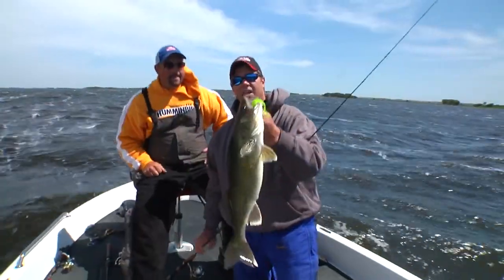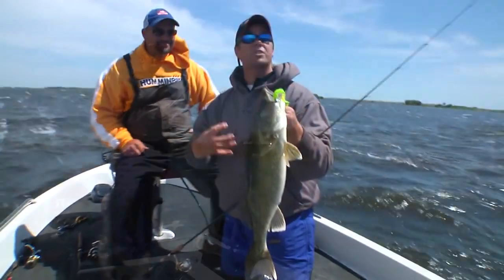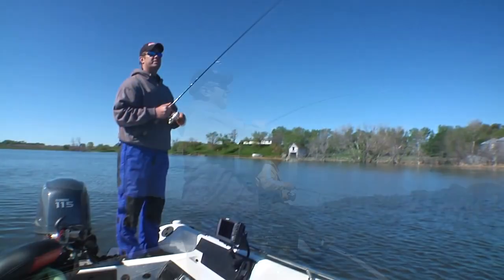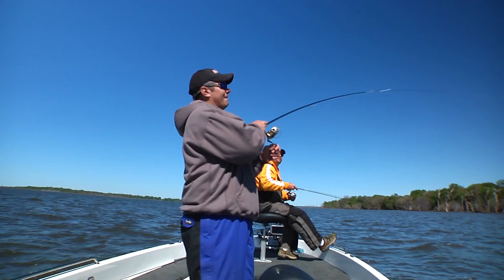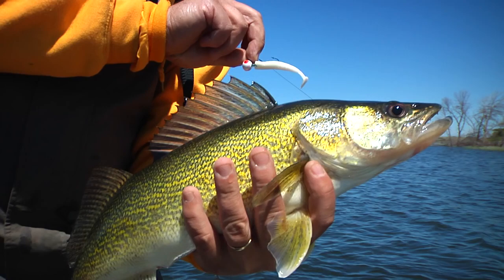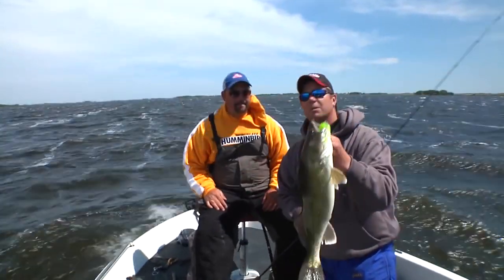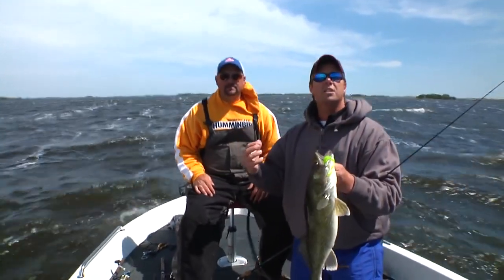Well, there it is. It's a great end to a fantastic day here on Devil's Lake, and this is the first time I've had a chance to fish this lake in the summer, and Jason's done a fantastic job of not only explaining some of the history of the lake as it's grown, but also putting us on some fantastic fish. So everyone at home, if you're thinking about coming out to Devil's Lake to take part in some of this fantastic fishing, give Jason a call.